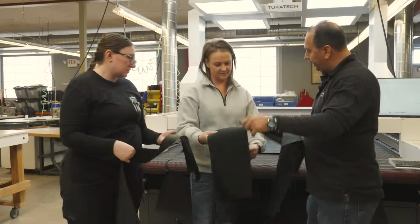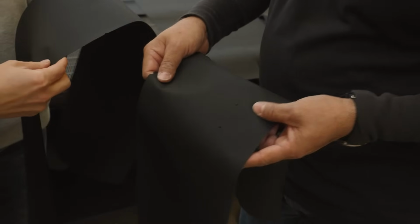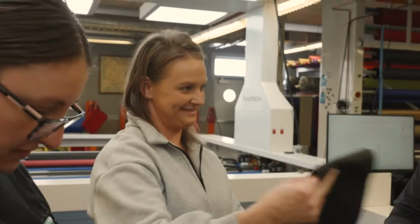Look, perfect cut, clean. Perfect. Yeah, you see the notches? Very accurate. Wow. And the drill holes in the middle? Perfect, isn't it? Perfect cut. Beautiful. Way better than what I could do. Perfect parts make perfect bags.